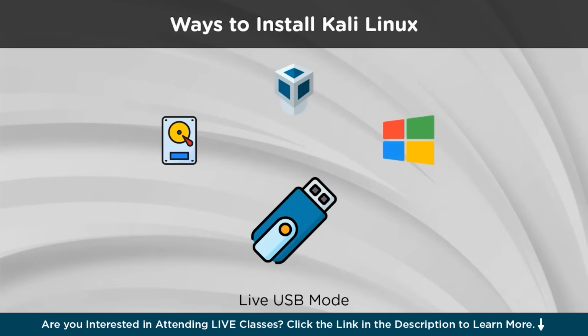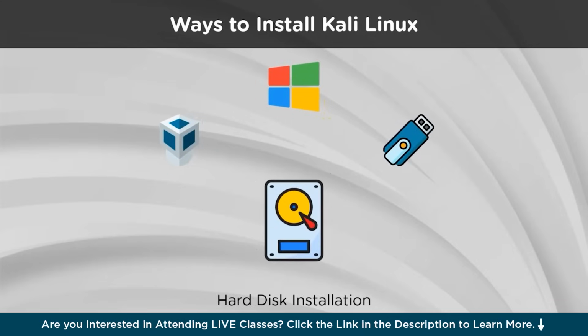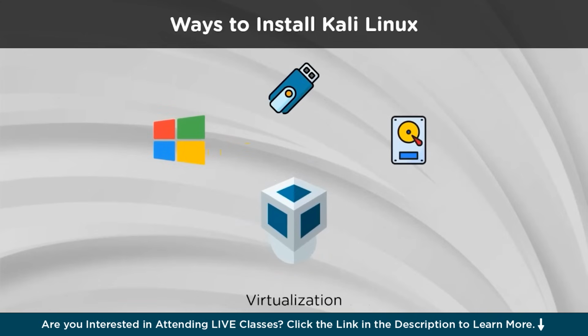But what if the user wants to store data permanently in the installed OS? The best and the most reliable way to ensure this is the full-fledged hard disk installation. This will ensure the complete usage of the system's hardware capabilities and will take into account the updates and the configurations being made to the OS. This method is supposed to override any pre-existing operating system installed on the computer, be it Windows or any other variant of Linux.